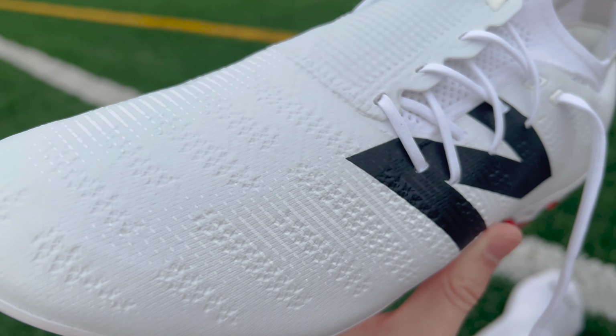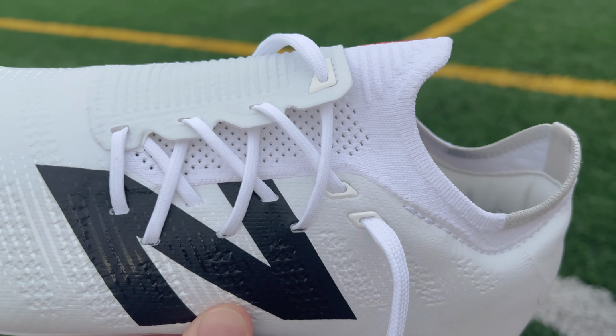The Furons are also going to bring an asymmetrical lacing system, which I do think is executed a little bit better than we saw in the previous version of these boots, and it's going to offer a really clean striking surface. And then just underneath that lacing system, you're going to have a comfortable knit inner liner followed by a soft cushioned heel area.